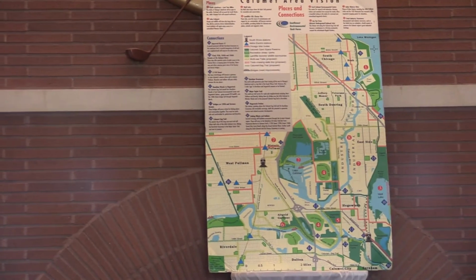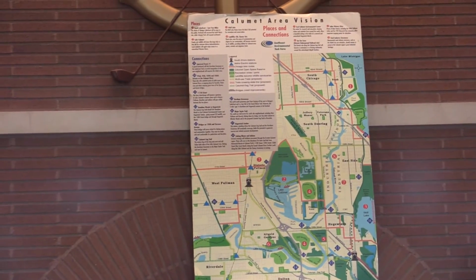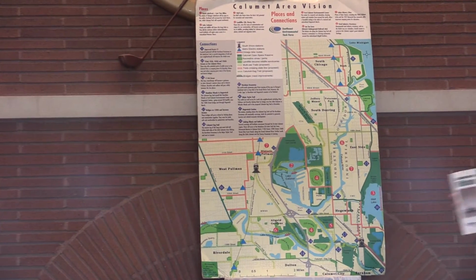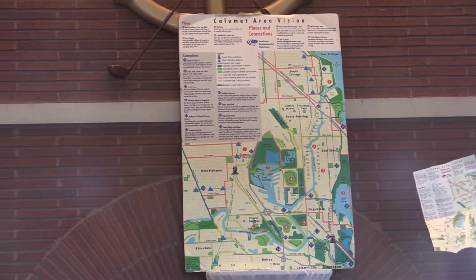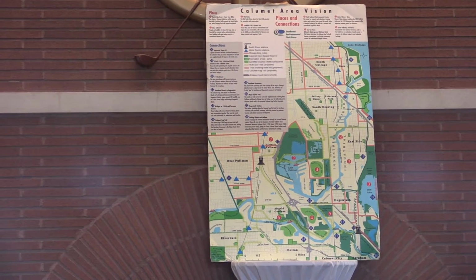But yeah, we've been working on this now for, I think, about 12, 13 years, since we first formed the Lake Calumet Vision Committee and put together this Lake Calumet Vision, which we have copies of in here for you. It has a picture of the nice map that you see up there, and it tells you a little bit about what the vision is.